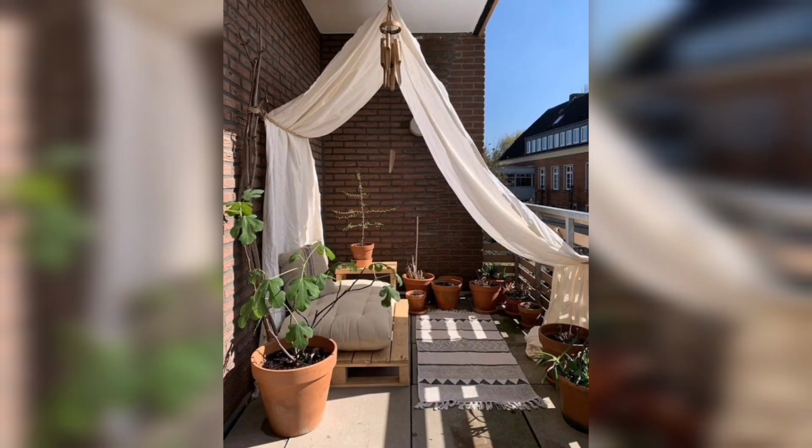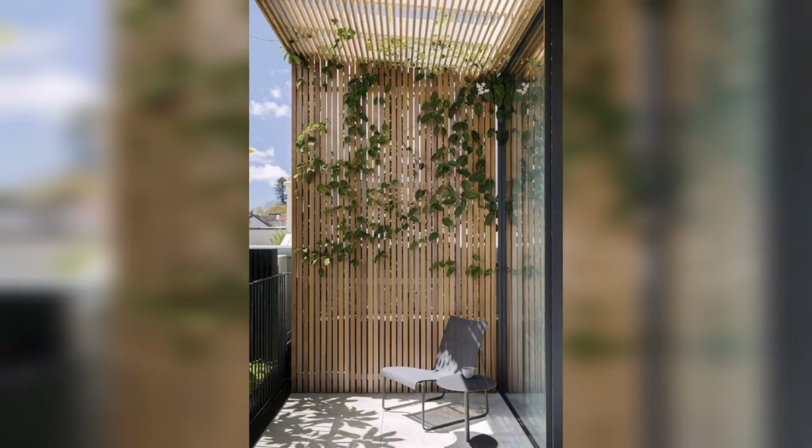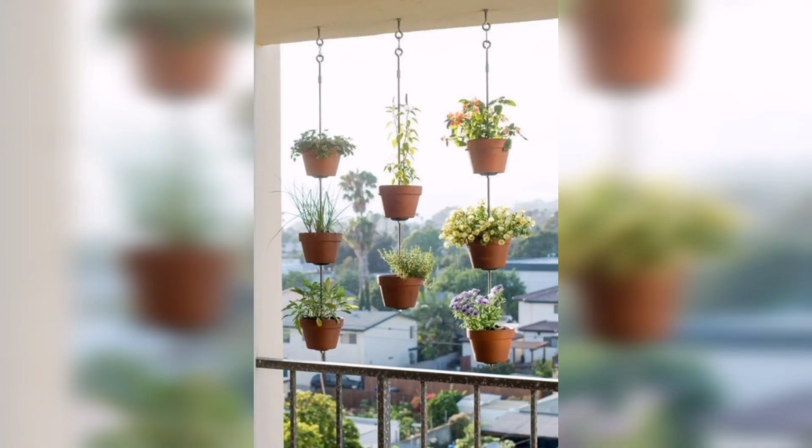First of all, you need to consider the amount of light your balcony receives. Balconies that receive plenty of sunlight are ideal for plants that require a lot of light, such as herbs and vegetables.